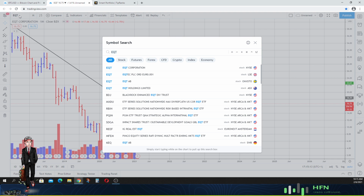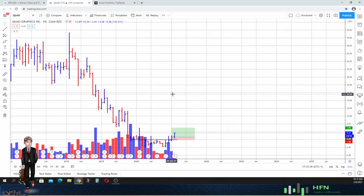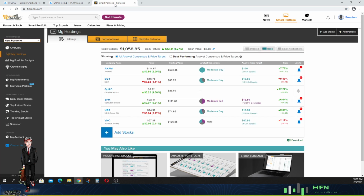Quad Graphics, let's go ahead and look at that one real quick. And you all can see here that the market in Quad Graphics is real strong. We're definitely seeing the market currently trending higher in price. It is still within our forecast area, so no changes there either.